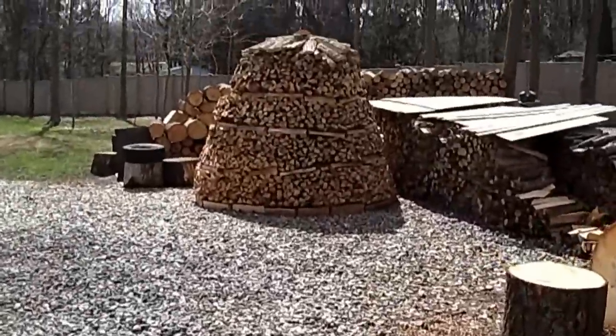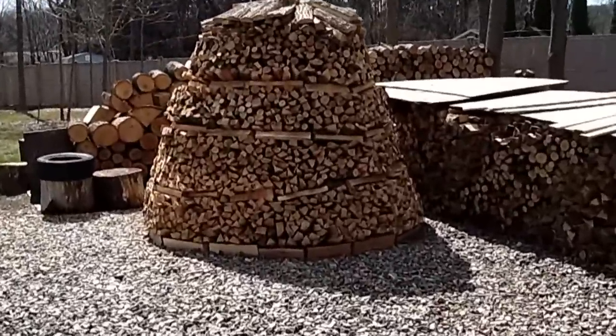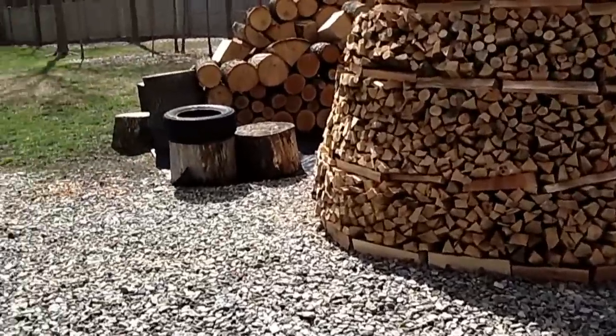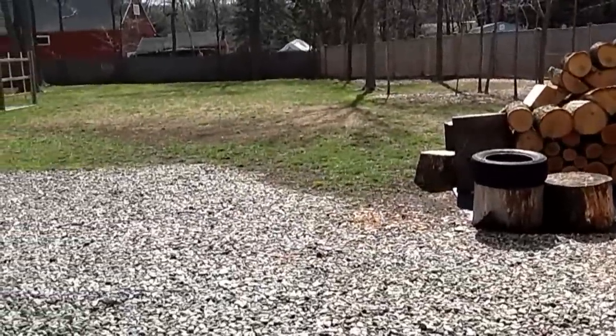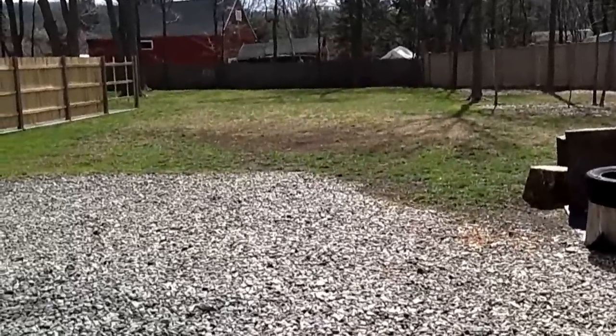And there is the Holzhausen I spent last winter building. It was a great way to keep in shape. And then here we are looking over at the side of the property. Again, I haven't really done any plantings back here yet, but there certainly is plenty of room when I decide to move forward to do some more work.